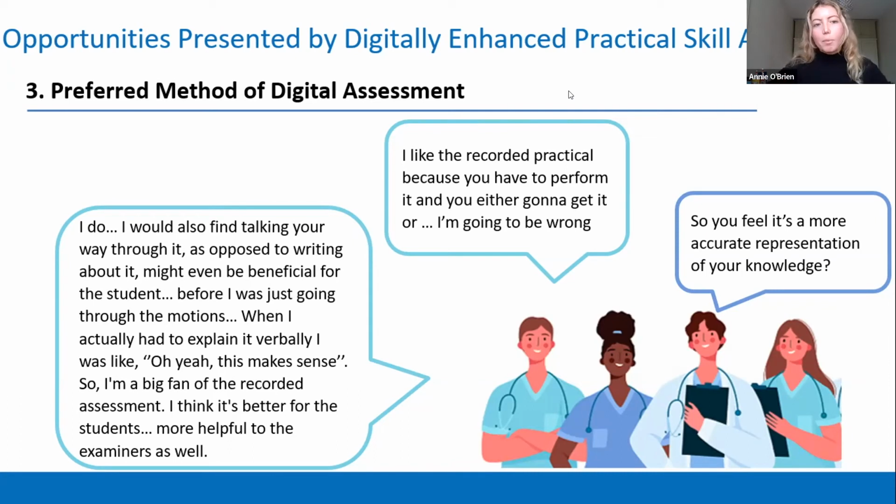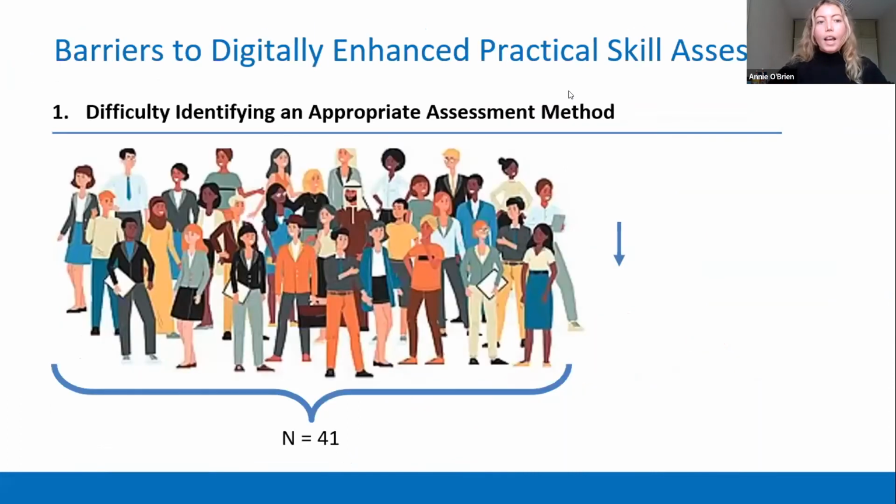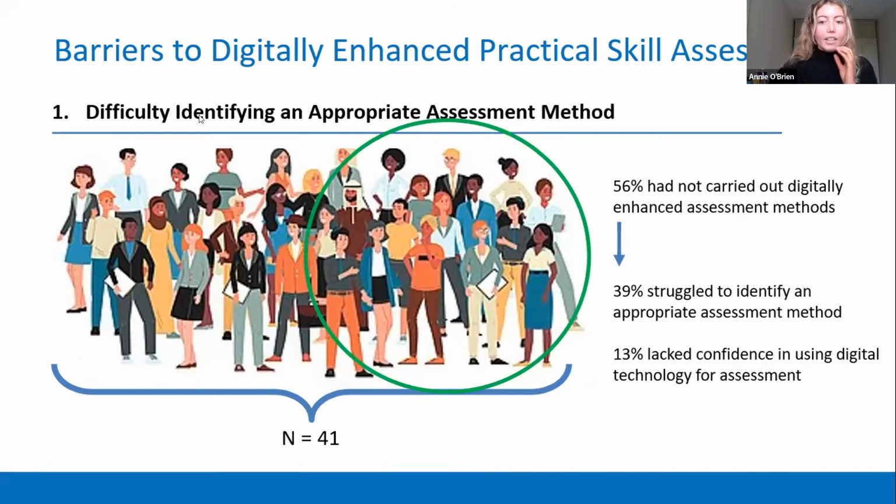So I'm just going to touch on some of the challenges that did arise. And that is, for staff, a difficulty identifying an appropriate assessment method. So we had 41 staff members complete the online survey, and 56% of these staff members reported not carrying out digitally enhanced assessment methods. One of the reasons for this, reported by 39% of staff, was that they struggled to identify an appropriate assessment method to use. And then 13% lacked confidence in using a digital technology for assessment.